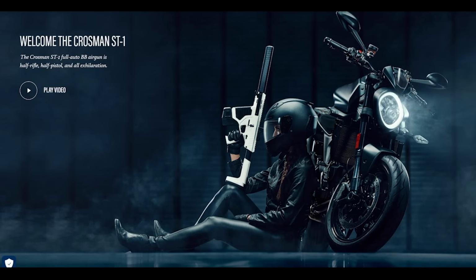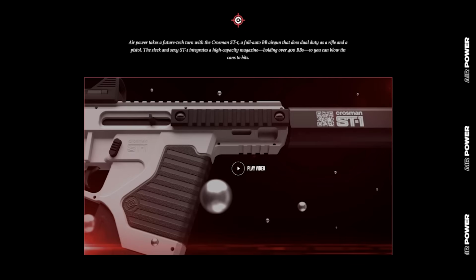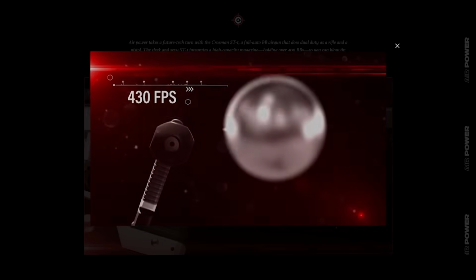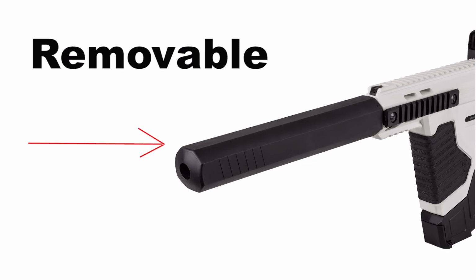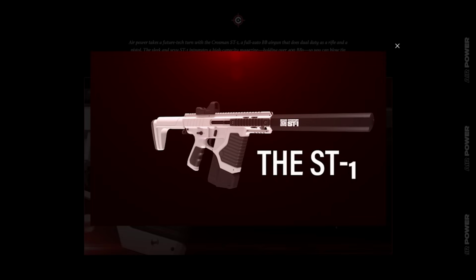Real quick, here's the hardcore stats. And some cool stuff about this gun you probably didn't know. According to Crosman, the ST-1 full auto BB air gun is half rifle, half pistol, and all exhilaration. This bad boy shoots .177 caliber BBs at 430 feet per second. Has a removable barrel extender. That's the front right there. Scannable QR code for VIP access. Quad rail forearm. Textured non-slip grips.